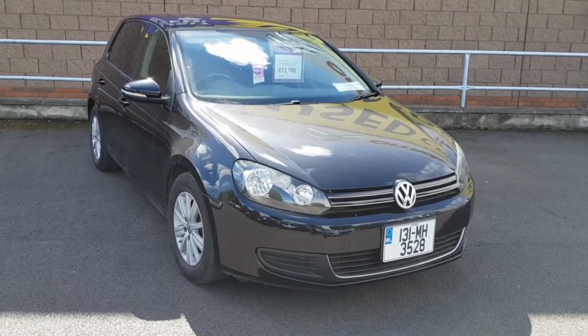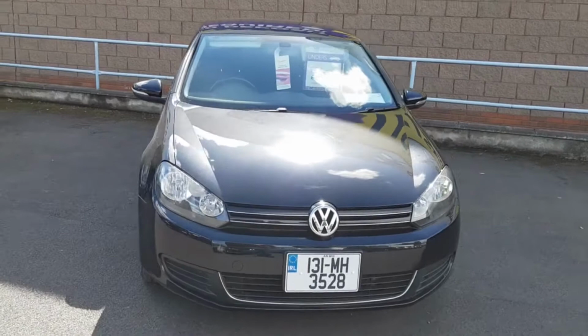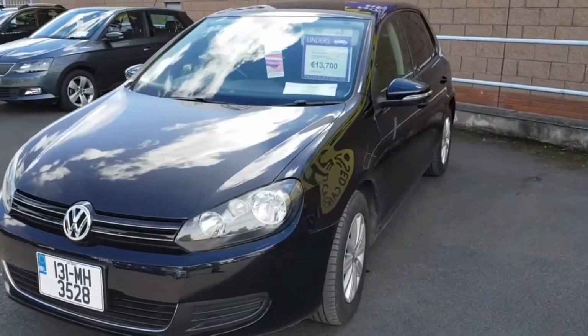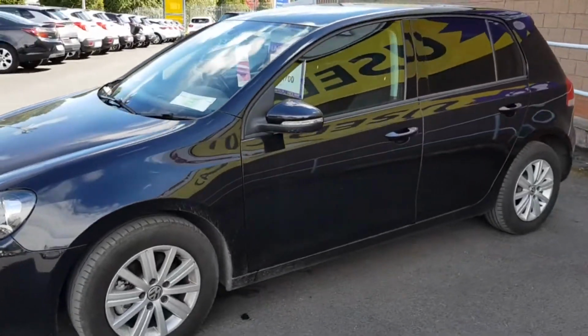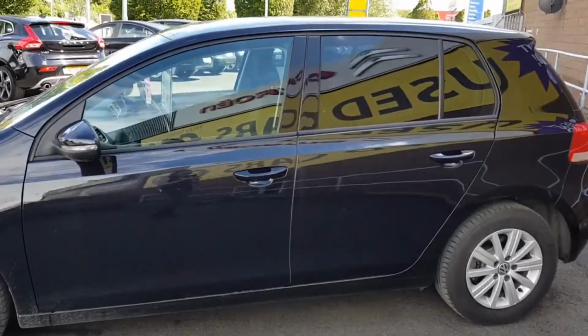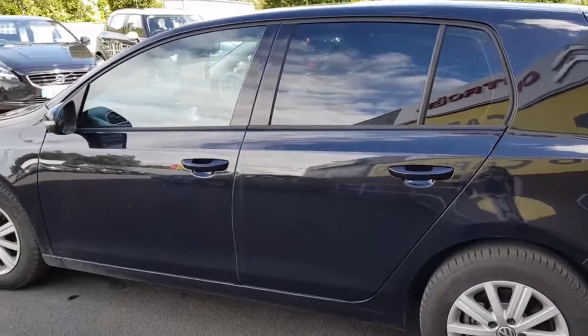Today I'd just like to give you a look around this stunning 131 Volkswagen Golf on site and ready to go today. This is your 1.2 TSI automatic. Best of all, this car could be yours from as little as €58 per week with no deposit. As you can see folks, alloy wheels, privacy tinted rear windows.